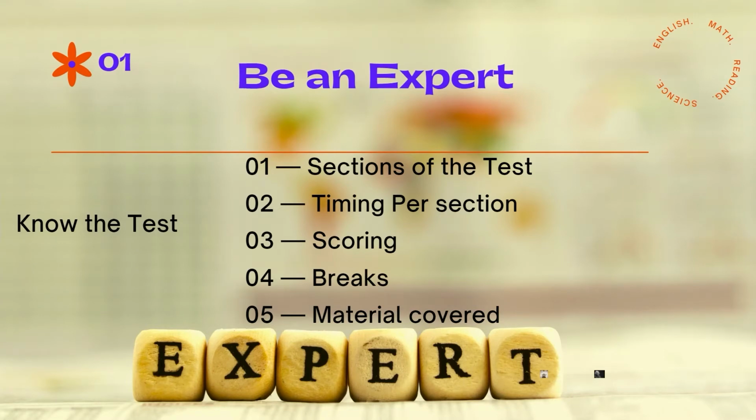Tip number 1, be an expert. You should know everything about the test before you go in. You should know the sections of the test. You should know the timing for the test. You should know how it's scored. You should know if you have a break. Can you use a calculator? How you should manage your test questions, your strengths and weaknesses. The only way to do this is to be an expert on the test.